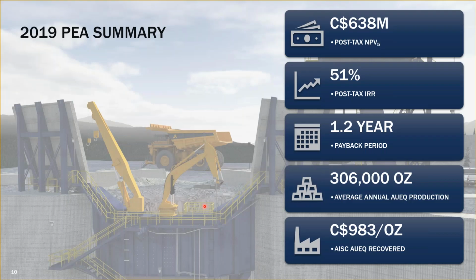Has any of the past drilling that you guys have done in terms of this infill drilling showed this higher grade? Is that what leads you to believe that you can convert it into higher grade?